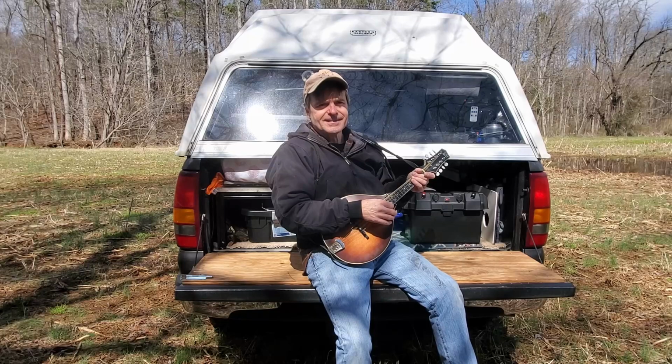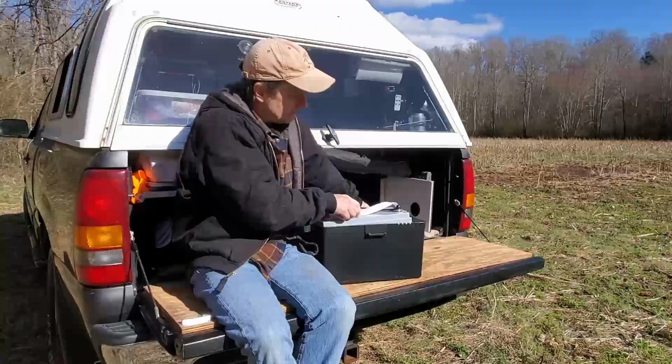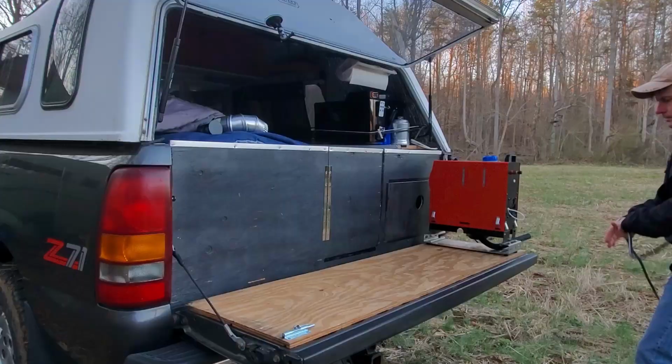No, I'm not on Copperhead Road, but I am truck shell camping in a cornfield. In this video, I'll show you around my camp. I'll show you my recent upgrade to my battery box. Basically, I switched to lithium batteries. I'll also use that battery box to power my Chinese diesel heater.